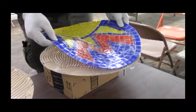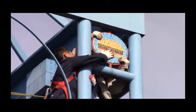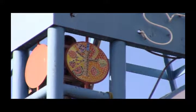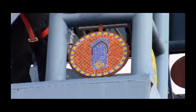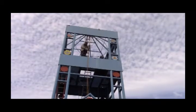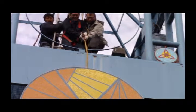The sundial and medallions must be attached to metal plates that have bolts so they can be mounted to the clock tower. There is a specific arrangement for the medallions, and the installers stay busy waterproofing the mounts and bolting them into place. The facelift is slow but sure. The sundial weighs about 200 pounds and is slowly hoisted to its place of honor.